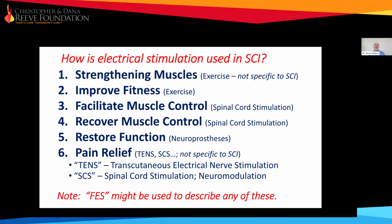Okay, so here I divided the ways that electrical stimulation is used in spinal cord injury into 6 topics, 6 areas. And I'm going to go through each one of these and just give you some quick examples because I do think it's important to understand when people talk about electrical stimulation, it actually means a lot of different things. And in fact, the term I put down here at the bottom, the term FES or functional electrical stimulation might be used to describe any of the 6 things I've listed here. And they're actually quite different, as I think you'll see as I go through them.